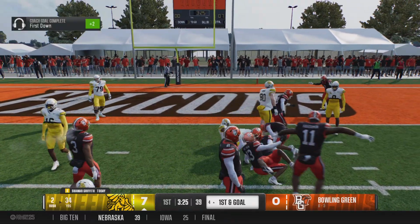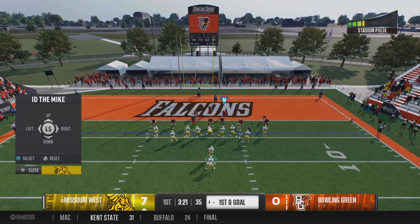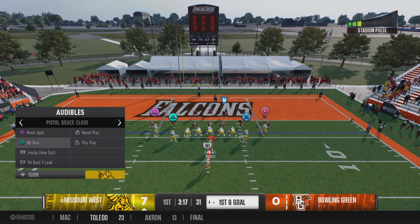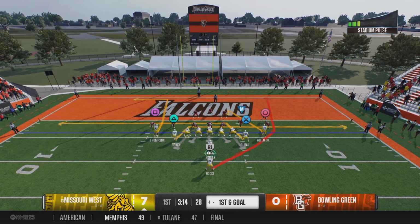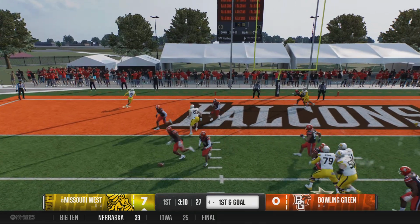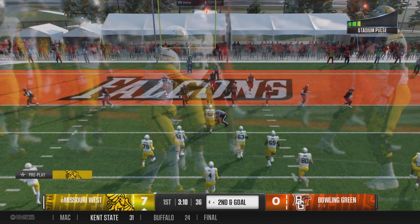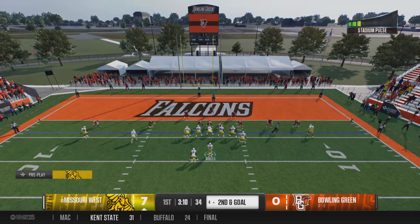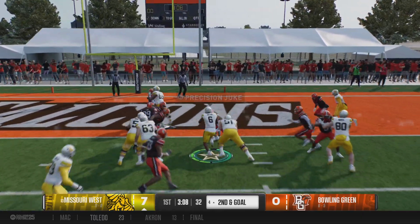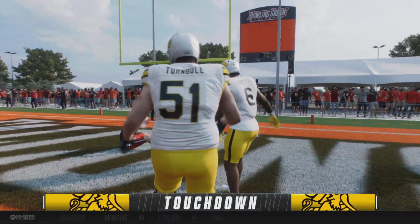He'll be down at the 4-yard line after that terrific run. 1st and goal for the offense. They want to throw it. And the physical play there forces the incompletion on 1st down. They'll give it another shot on 2nd and goal from the 4. The give to the running back from the shotgun. And they're in for a touchdown.